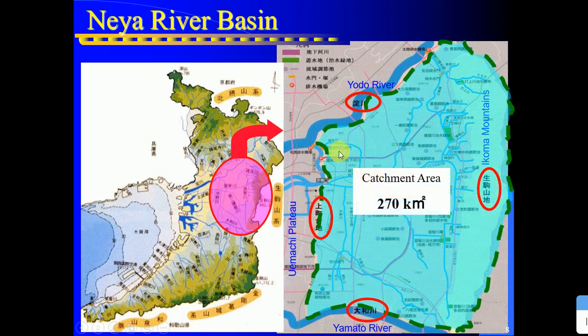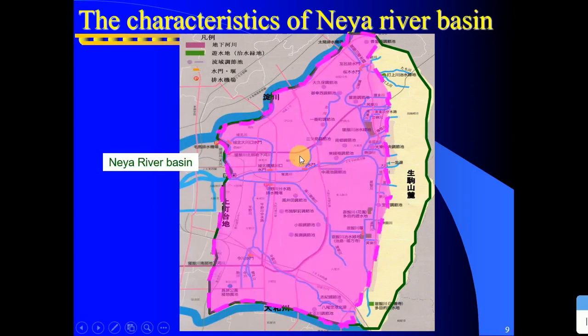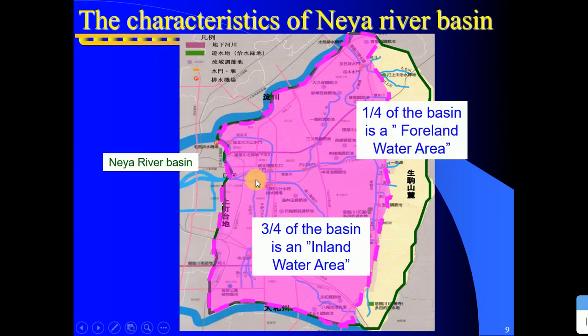A feature of this Neyagawa Basin is that 3/4 of the area shown in pink is an area where rain cannot naturally flow into the river, and rainwater is drained into the river using pumps through the sewage system. This area is called inland waters. The remaining 1/4 is the area where rain naturally flows into the river, and is called open water.